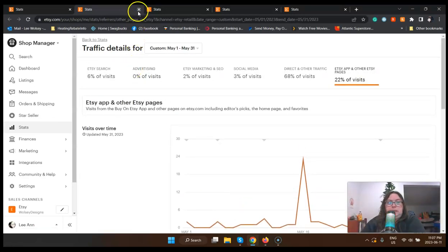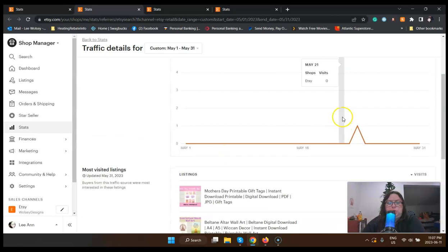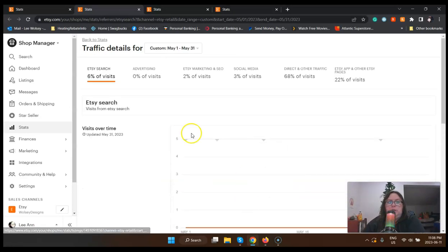Let me see. Our next thing, I think, is for Etsy search. This is kind of what we looked at before the visits, and the search term brought the same one up, the pagan paper printable. But I do see the April Savings Challenge is listed here, and it wasn't on the other page.